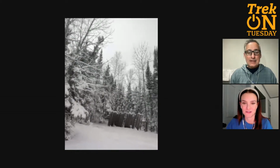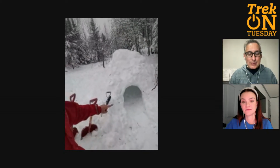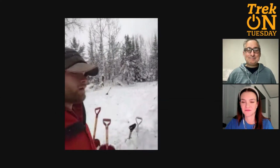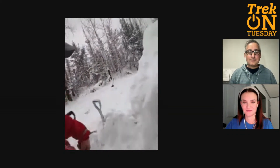Pretty cool. Oh, and look, that looked like a shelter to me. Now, I'm not an expert on winter survival, but that looks like an igloo or a lean-to. What is that, Blake? So we call this a quinzee. Quinzee. All right. So there's a big pile of snow that you hollow out and you sleep inside it. Snow is insulative, so it can be negative 20 Fahrenheit outside and like 20 degrees inside of here. Oh, it's only 20 inside there? Look, he's inside of it.